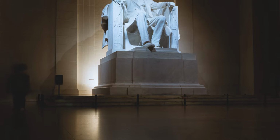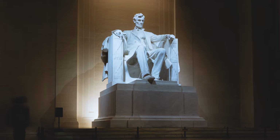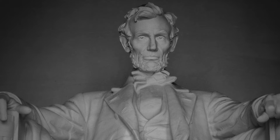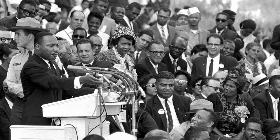Obviously, they wanted to have this speech delivered from a location that symbolized freedom, and so you have the statue of Abraham Lincoln, which is set behind Martin Luther King as he gives this speech. And you have the cameramen, which are switching back and forth from the face of Abraham Lincoln to the face of Martin Luther King in order to draw on that parallel. We get it. But might there be some other parallels that we didn't notice? That's what I want to talk about, right?